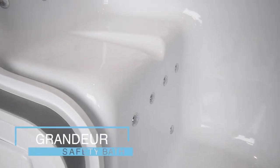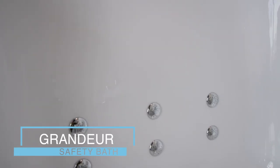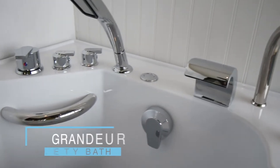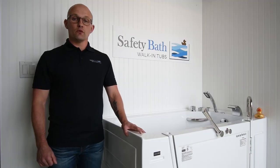We have a full range of jetting options available on it, from heated water jets to heated air jets. We have heated seats, lights, we have aromatherapy, as well as a system called micro bubbles. It also comes with two grab bars on it, a third one on the door as well, to help you get up and get out of the bathtub.